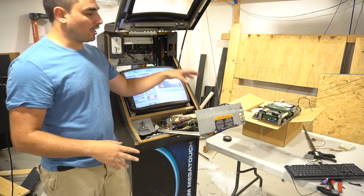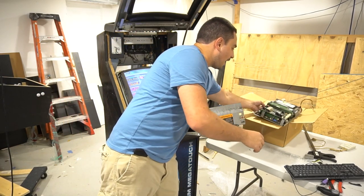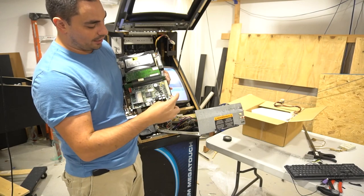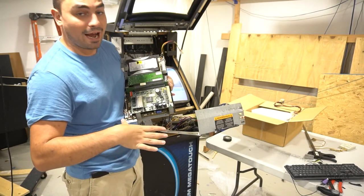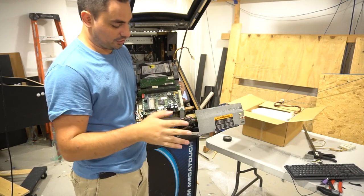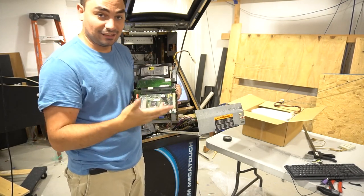I removed the hard drive and I removed the I/O board. This whole thing actually looks like a JAMA connection. It's held down by two screws, but this whole thing comes out. This has the key to the hard drive. Again, Megatouch nuts, it's crazy. Luckily somebody has keyless stuff now.